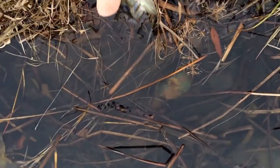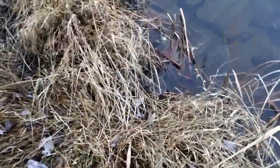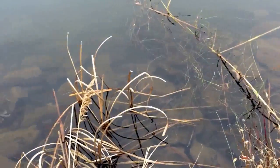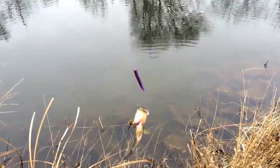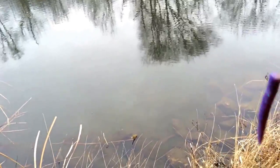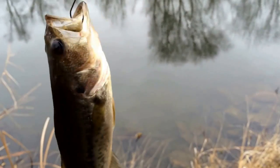Alrighty. Good drop off. Nice little ledge here. All right, something different. At least bait wise, still a bass. A little bigger. Not bad.